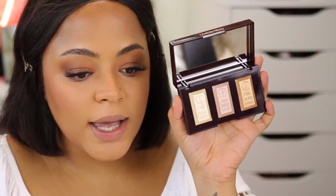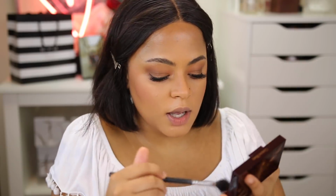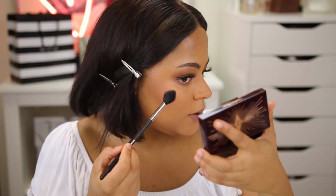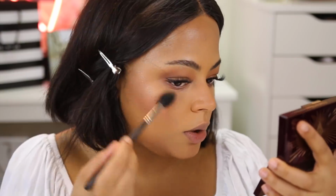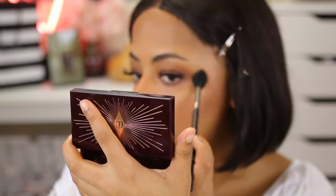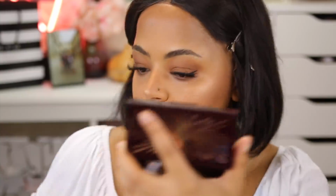Anyway, looks hella pretty. I'm going first with gold bouillon, which is this one over here, and I'm just gonna apply that. Ooh, it's a little bit powdery, there's a little bit of kickback, but it is what it is. I'm just gonna apply this to the top of my cheek. It looks so pretty. It gives you more of a sheen than anything else, I feel. Wow. This is so cute. I like this a lot.